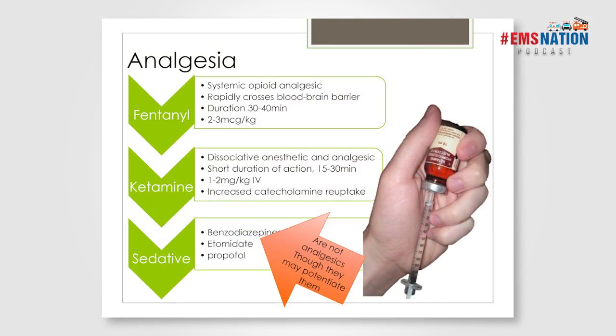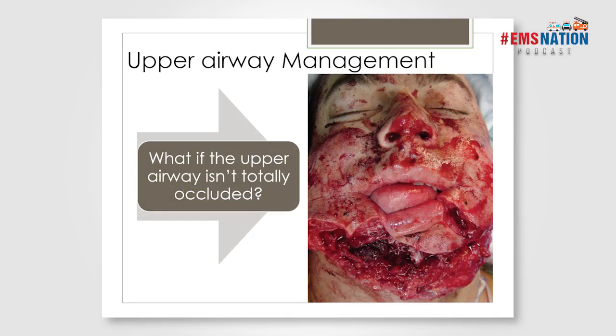What you should always have time to do is provide proper analgesia. Even if you are not going to provide local analgesics, provide systemic analgesics. Give the patient some fentanyl, some ketamine. Do you need sedatives? Maybe, but they are not analgesics. They can potentiate analgesics, but they should not be considered a standalone intervention when you're getting ready to manage the airway.